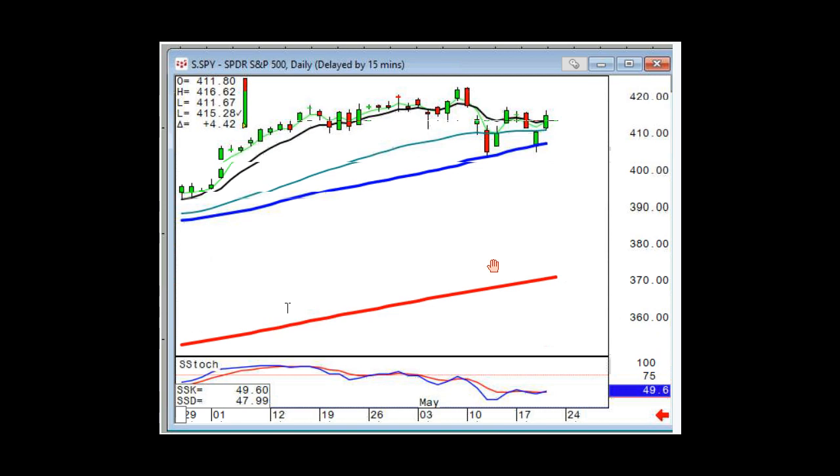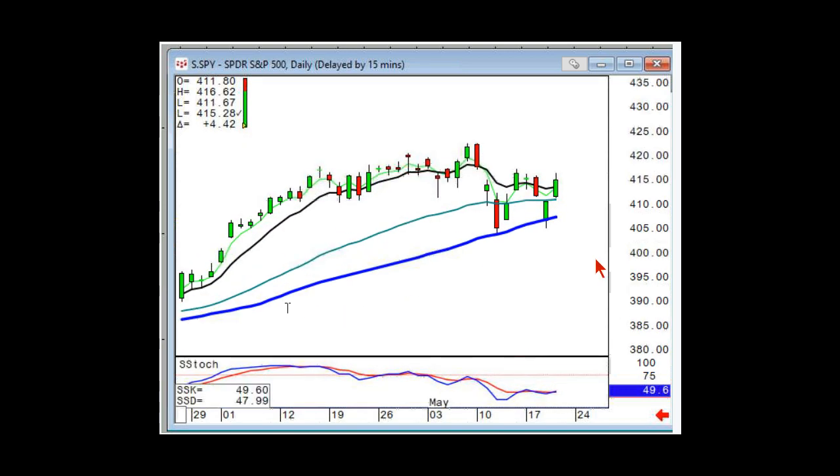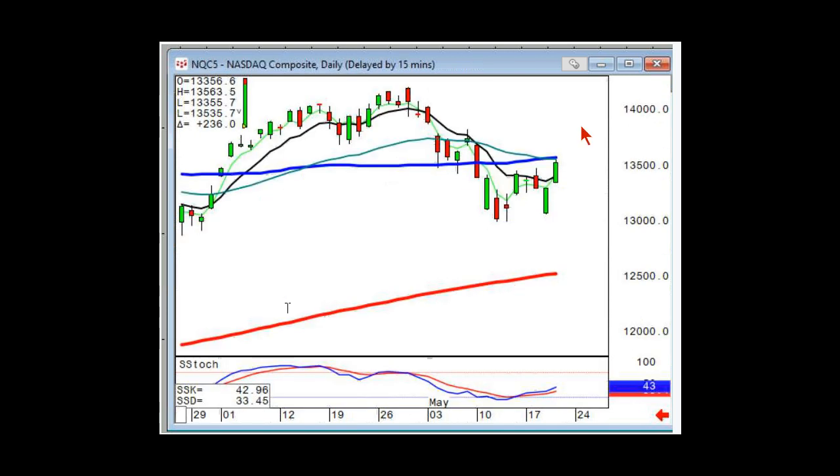You can, the S&P, well, this is the SPY. The S&P 500 actually did a Morningstar signal bouncing off the 50. The NASDAQ, this is a very strong reversal, the belt hold gap up. Oops, hold on, this is going to be a spam.